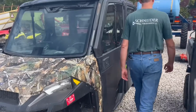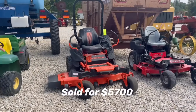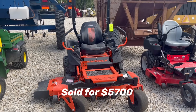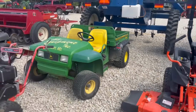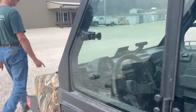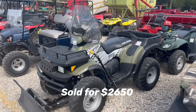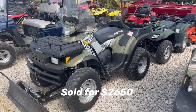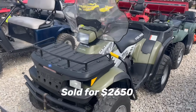Back here in the back, we have got a nearly unused Bad Boy Maverick zero turn. We've got a lot of zero turns in the auction, I think, but that one has got less than 100 hours on it, so that'll be a nice unit for somebody. Let's see here. Got a really sharp Polaris 500 HO ATV with a snow blade on it. That came from a very good customer who's extremely particular. That'll make somebody a great unit.